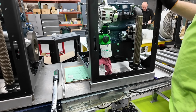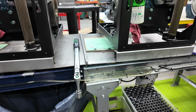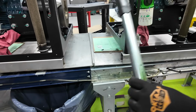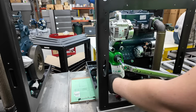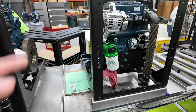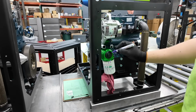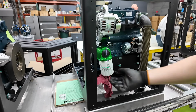Every screw we tighten with special electric torque wrenches. So every screw gets a specified torque, so it's tight just right. Not too much, not too little. So now you know it's perfect. It's not gonna loosen or change its location.